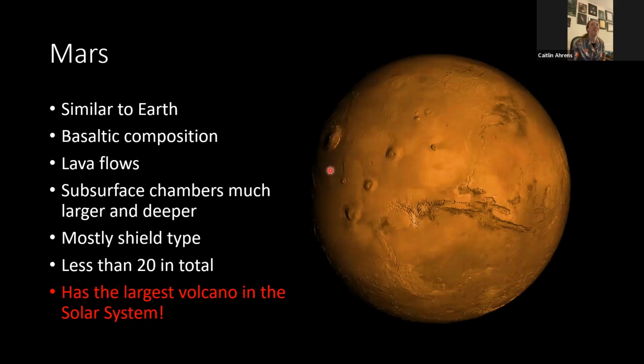So it's Ascraeus, yeah, Pavonis, and why can't I remember the third one all of a sudden? That's not good. Anyways, so again, basaltic composition. So we actually go to Iceland and Hawaii a lot of the time to study the volcano systems there to get a better idea of what's going on here on Mars.